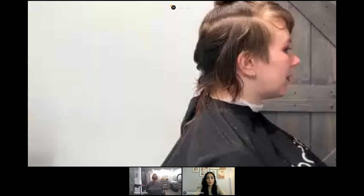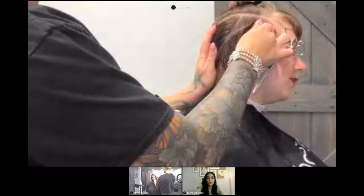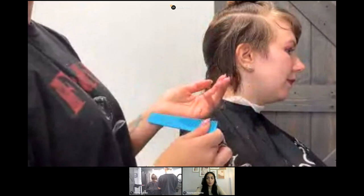And I'm just going to set your head a little bit down. If you start cutting in the nape and it gets uncomfortable for your wrist and your hand positioning, a lot of times you can just tilt their head downward and it's a little bit easier to get in there.